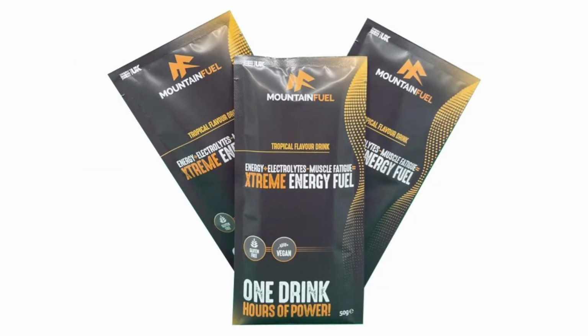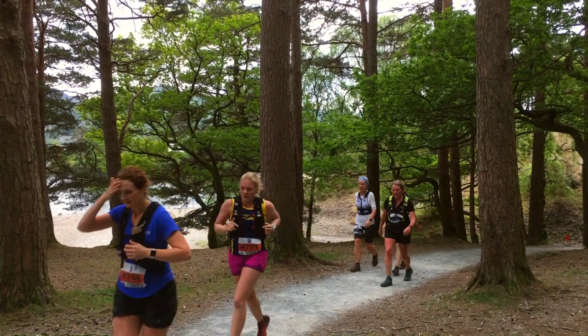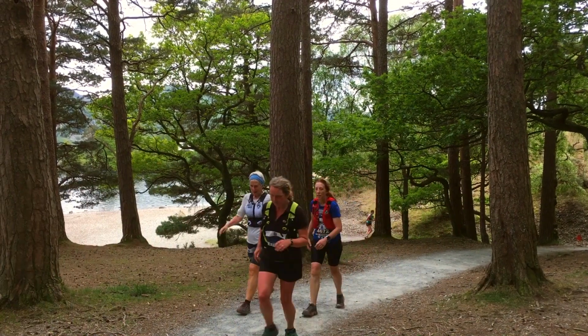You need easy to unwrap and easily digestible, non-meltable, sugary fuel like gels, jelly babies, and energy drinks. So for more snack ideas and recipes, see my nutrition playlist here. In training or racing, after half an hour, have a few bites or gulps every 20 to 30 minutes to keep your muscles topped up nicely, aiming for 30 to 60 grams of carbs per hour.